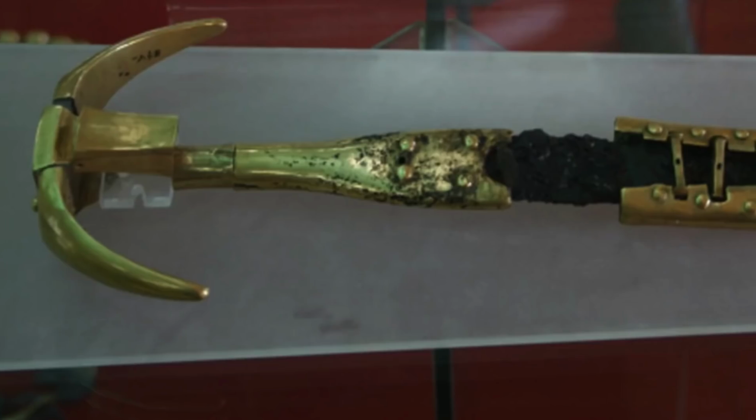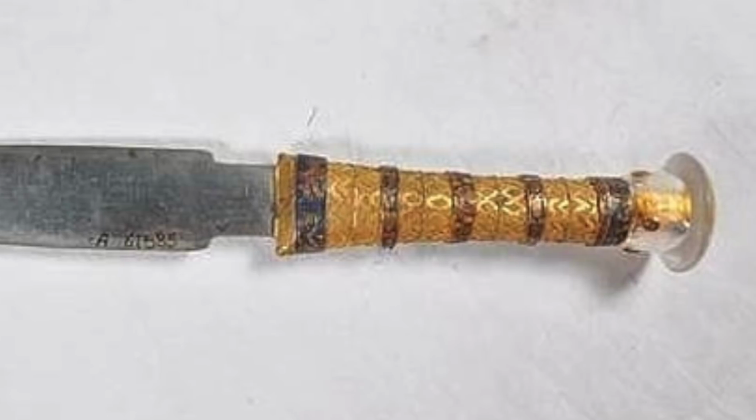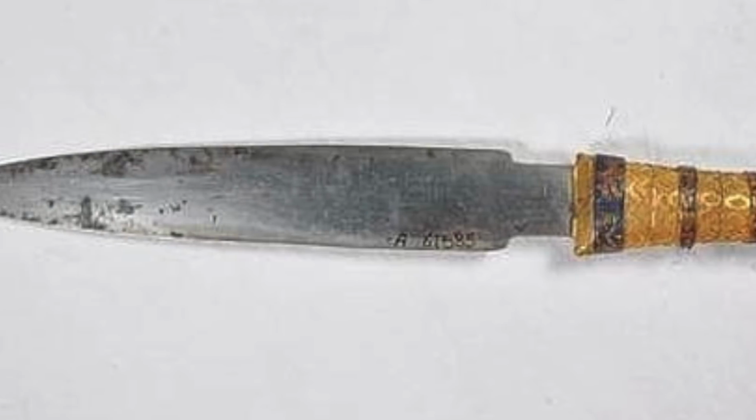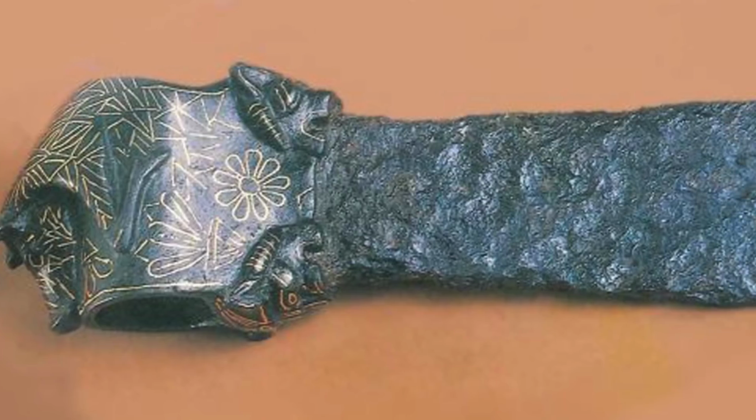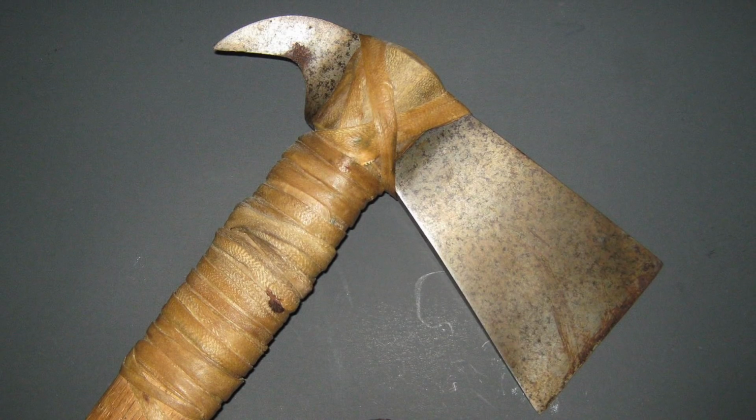Man, it's heavy. Iron from meteorites have specific percentages of nickel and cobalt mixed in, which is how we know some artifacts are made from meteorites, including a dagger from Turkey, a pendant from Syria, and even King Tut's dagger from Egypt. Just imagine ancient blacksmiths crafting these extraterrestrial weapons.